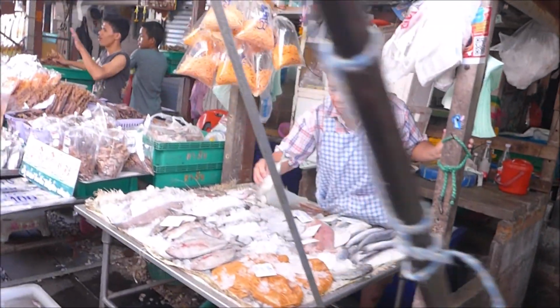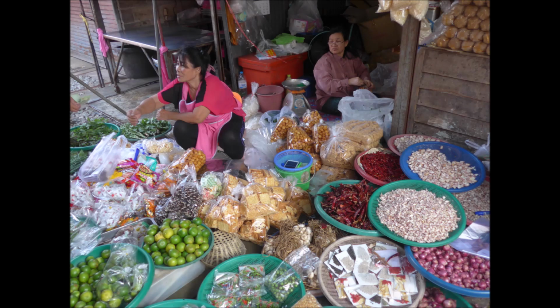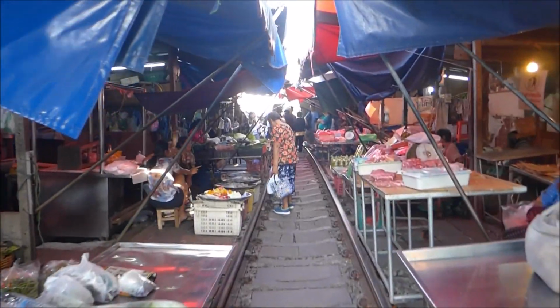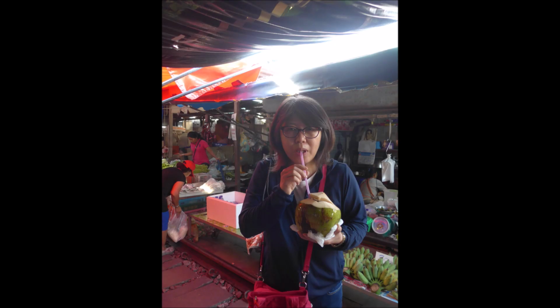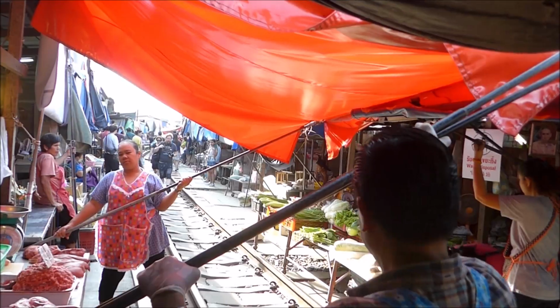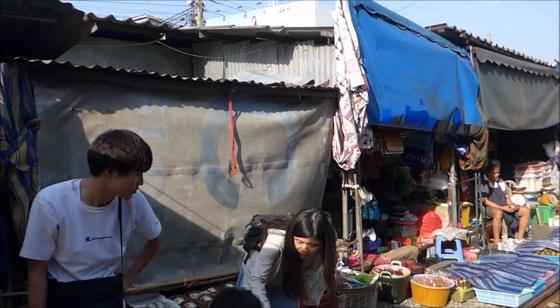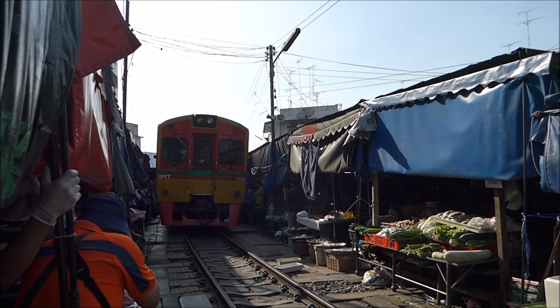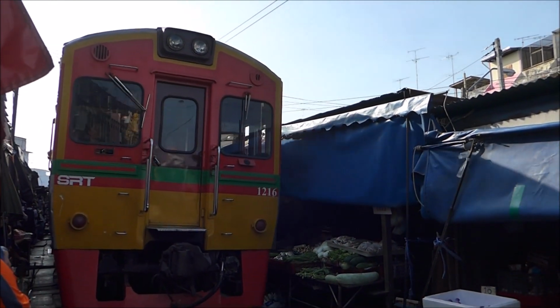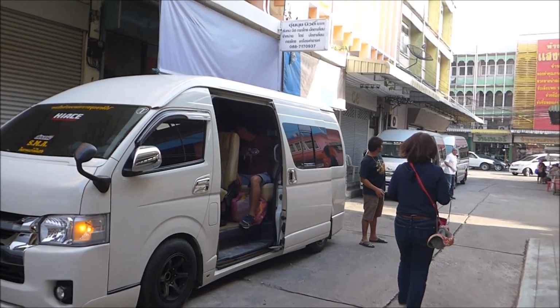It is a wonderful market. Preparation for the train to come. The tracks are cleared and now everybody is waiting for the train. Here the train is coming. Train is passing. We need to go back and get on the van.